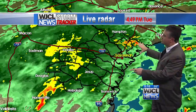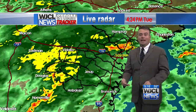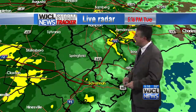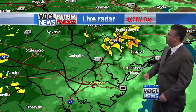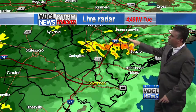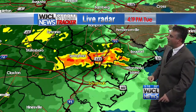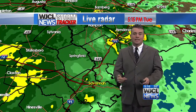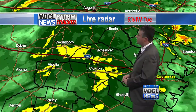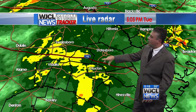All of us are in solid rain at the moment. Now, some of us were getting heavier rain than others. Let's zoom in right now to Savannah and points north where we had some heavy rain coming through, and that's more working now into far northern Jasper and northern Beaufort County, heading further up into South Carolina. We do have a little bit of moderate rain in and around Savannah at the moment, but the heaviest is to the west where we'll see more yellow showing up around Claxton, heading up to Statesboro, over to Swainsboro.